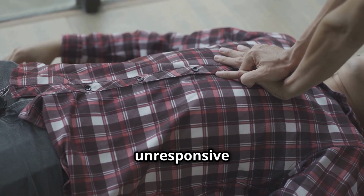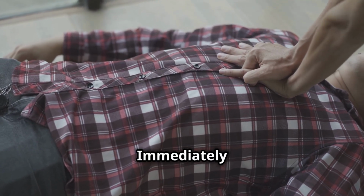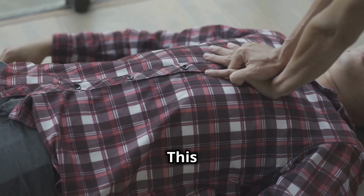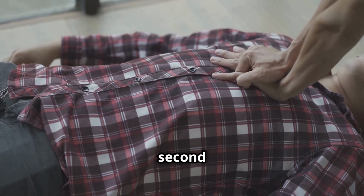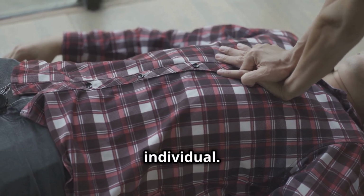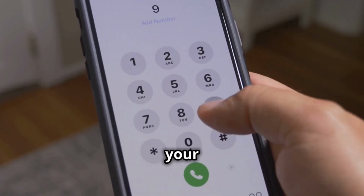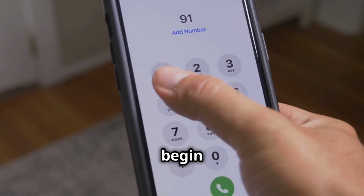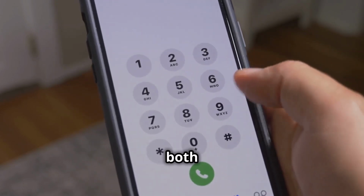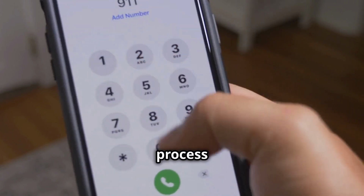If the person is unresponsive and not breathing or only gasping, it's time to act quickly. Immediately, call for help. This is a critical moment where every second counts. The faster you act, the better the chances of survival for the individual. If you're alone, use your phone to dial 911 or your local emergency number, and then begin CPR. Make sure to put the phone on speaker mode so you can use both hands for CPR. The emergency operator can guide you through the process if needed.